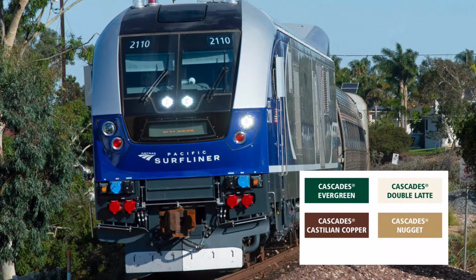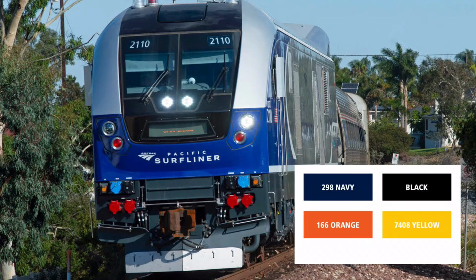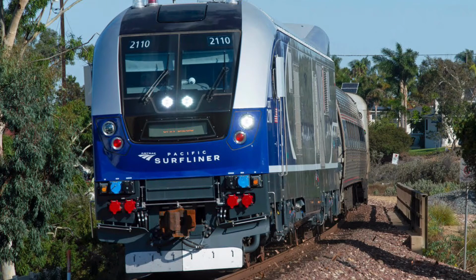Back to Amtrak, their Chargers were all painted into different schemes, such as the Pacific Surfliner scheme, the Cascades scheme, the Amtrak Midwest scheme, and the Caltrans scheme. One thing is that many rail fans don't really like the SC-44 and call them ugly. Other than that, the SC-44 Charger locomotive took over many locomotives' roles, and some are still in service.